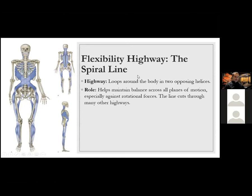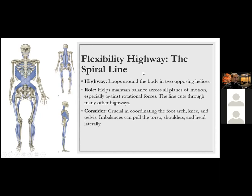So again, this spiral line is helping us maintain balance in all dimensions, so 3 dimensions, but especially in rotational force, which is in everything. So this line cuts through most of the other highways, because again, it's not isolated things. It's all one system. So this one I thought was interesting because it's crucial in coordinating the arch of your foot.